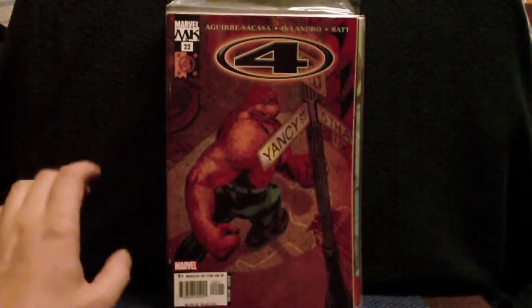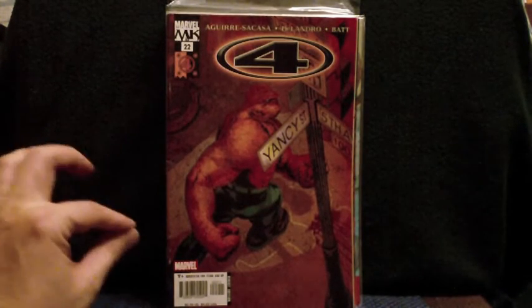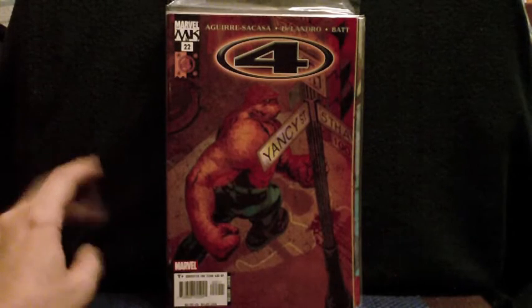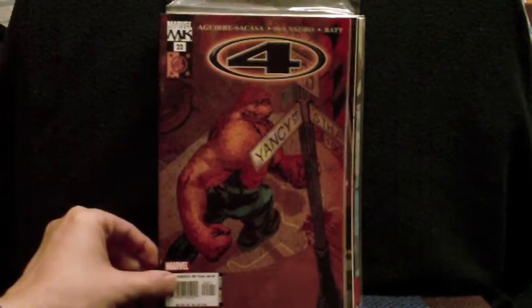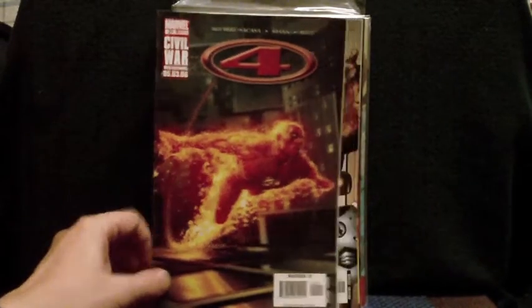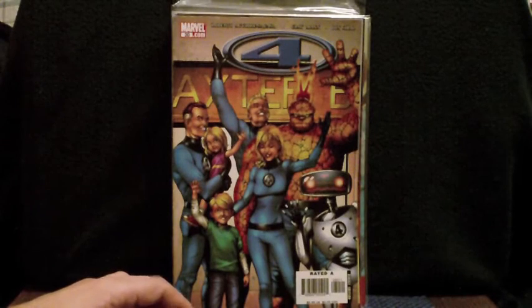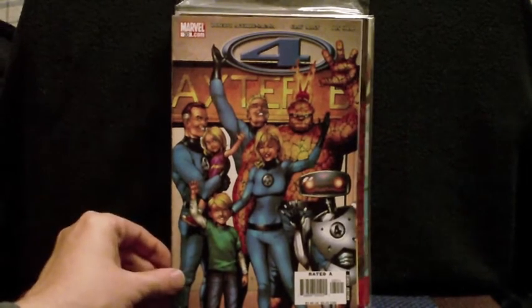Finally managed to finish off my Marvel Knights run, just called 4. This was them being a little bit more adult in storyline. So issue 22, issue number 29, and the final issue number 30. So that's finished that run off. I'm very pleased to have found those 3.